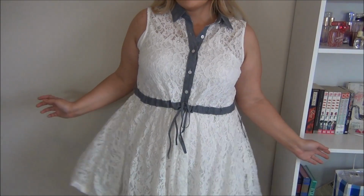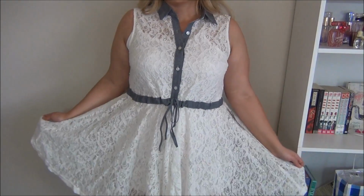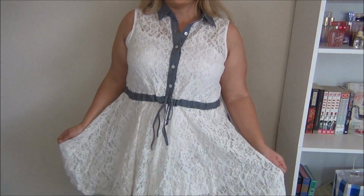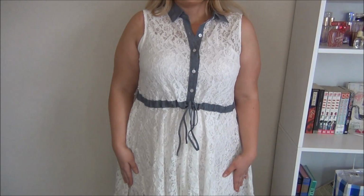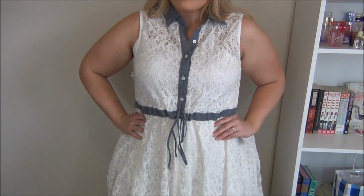With all of these very flowy dresses, I just want to twirl and curtsy and dance and stuff. It's really pretty, and I really do. I can't stop doing that. I just like the way that the dress looks a lot when it's flared out. But it's really cute just laying on the body too. It's just nice. I have two more rompers to show you.